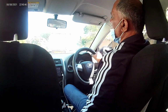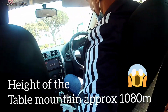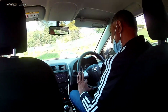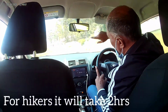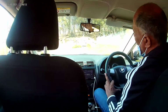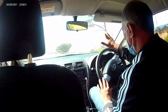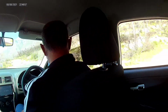The height of the Table Mountain is about 1,700 meters high. Okay. Round about there, eh? That is more than 1,078. There's also a hiking trail, which takes about 2 hours to get up. Table Mountain is flat, the view on top. You know, they say the higher you go up, the colder it is. Oh, okay. Just used to it. I think that basically covers the height.